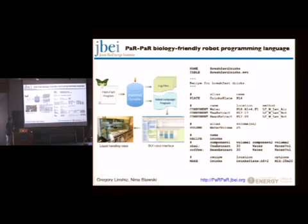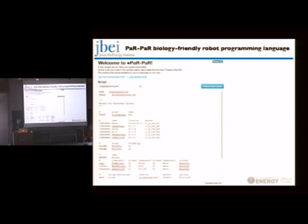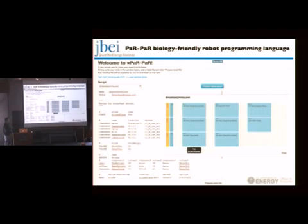So in a very short amount of time, you can get the robot to do what you want it to do. And this is the web interface for Parpar. You can just type in your script here. You can select from a variety of different robotic table layouts, and if you want to, you can preview what that table layout looks like. In this particular example, we have a series of 96-well plates, some 24-well plates, and some troughs. And this is pretty much the entire interface.